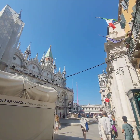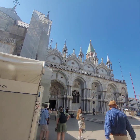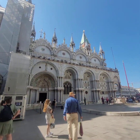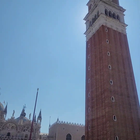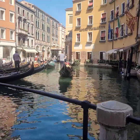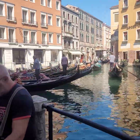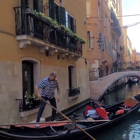Now we are walking to St. Mark's Basilica and the Doge's Palace. The basilica is so beautiful, and after seeing the outside of the basilica and the bell tower, we headed over to our gondola ride. Now the gondola ride was included in our tour and it was such a fun experience.